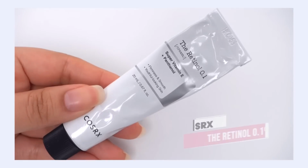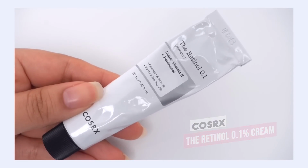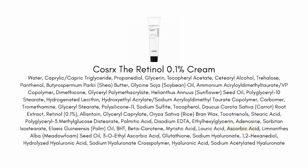Now, if you're a beginner with retinol looking for a lower percentage to get started with, Cosrx has your back with the Retinol 0.1% cream. Not only have they used retinol in their formula, they've also used pure ascorbic acid, so the pure form of vitamin C, as well as a stabilized form of vitamin C.